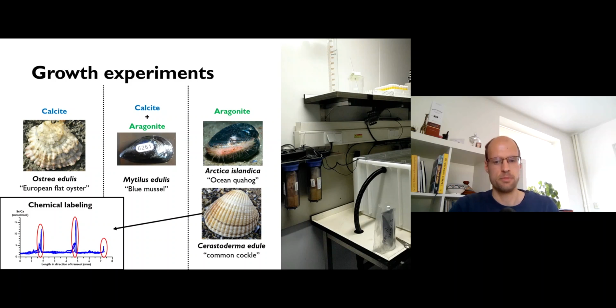In choosing the right specimens for this work, we select specimens that produce different shell mineralogy, so calcite versus aragonite, and some do both, like the blue mussel. We also choose specimens that are represented in the fossil record, such as oysters or the Arctica species. And we're trying to find out if different microstructures in the shells, or different types of aragonite or calcite, influence the results.